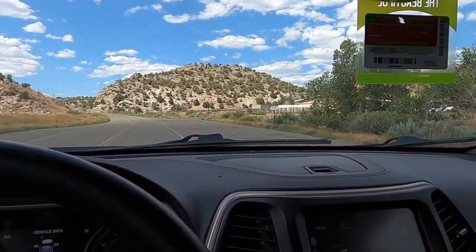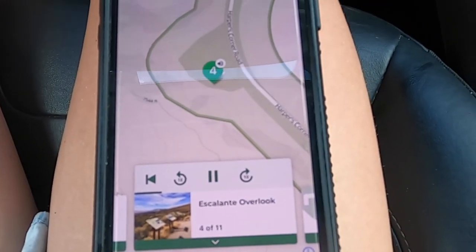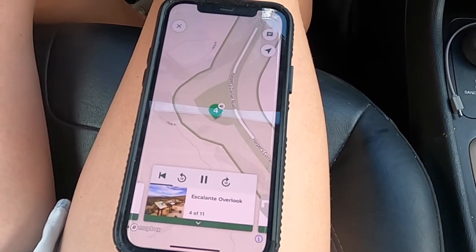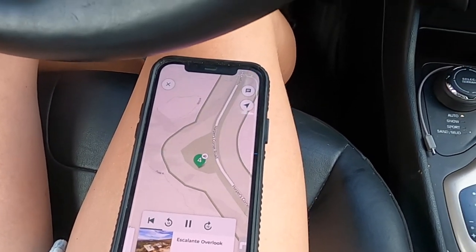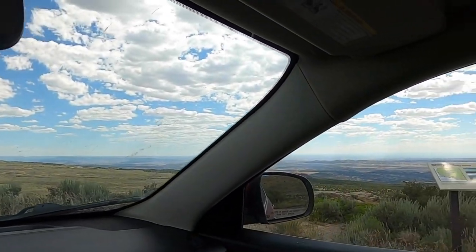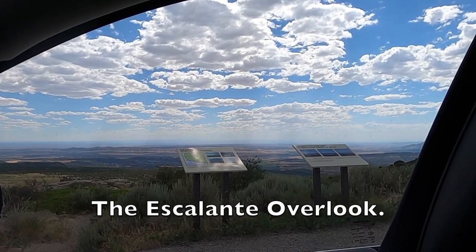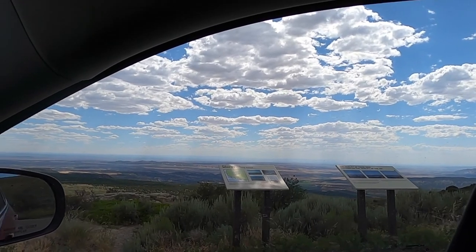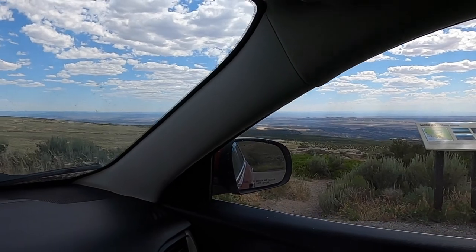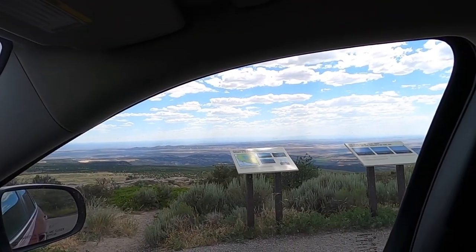As the road gains in elevation, the scenery reflects the changing ecosystems. Diversity of life within Dinosaur is enhanced by drastic elevation changes, ranging from 4,750 to 9,000 feet, 1,448 to 2,743 meters. Some plants, like manzanita, a green round-leaf shrub, have very specific habitat needs. The only place within the monument with the right combination of soil type, sun exposure, and moisture level to support manzanita is here at Escalante Overlook.